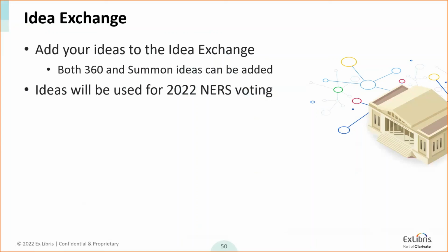Please add your ideas to the idea exchange. You can go out there and add things for 360 and Intota and Summon. Any of those ideas can be added to the idea exchange under the Summon umbrella. There's a subcategory for 360 services and things like that. And if for some reason you're out there adding something and you're unsure of what category to put it in, don't worry about that. Just get your idea out there.